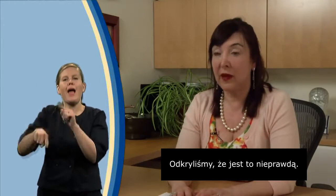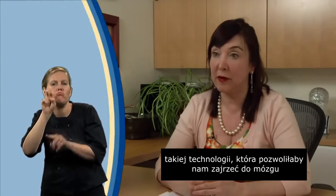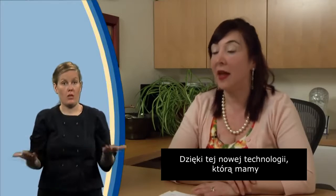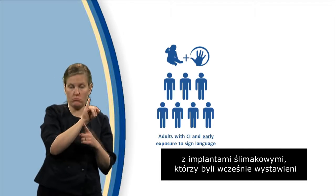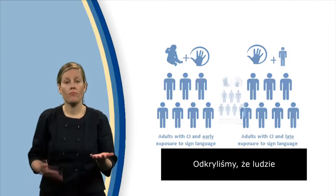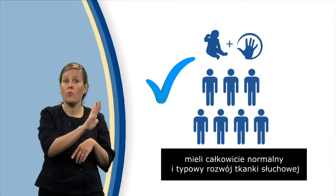We found that's false. One of the reasons we weren't able to answer the question before now is that we didn't have the brain technology to look into the brain and track very specific tissue and follow it over time. Now, with our new technology here at Gallaudet, we have studied people with cochlear implants who've had early exposure to sign language, and we've compared them to adults who've had cochlear implants and late exposure to sign language. What we have found is that people who have had early implantation and early sign exposure have entirely normal and typical auditory tissue development.